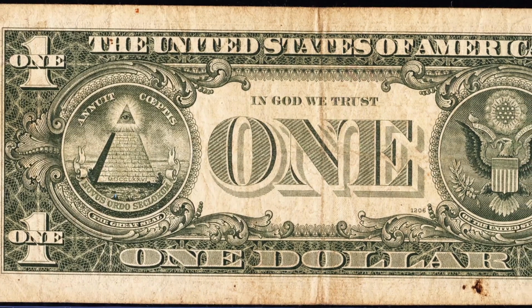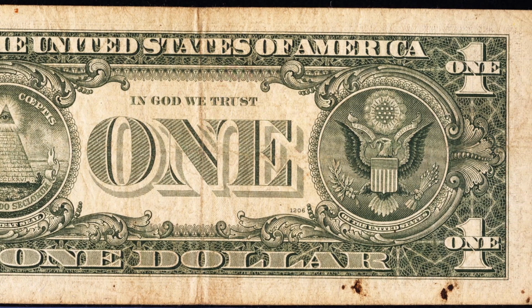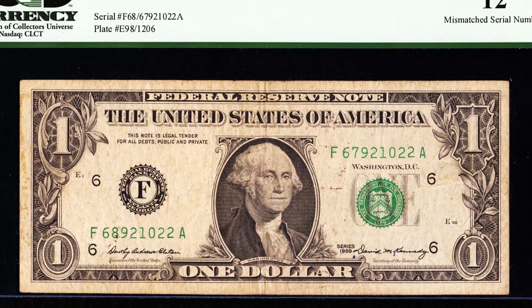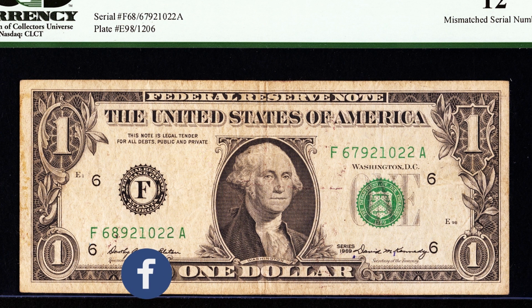Now, here's a $1 bill. We see here on the reverse, it looks pretty beat up. It's old. And now we see here on the front, this thing has definitely been circulated for quite some time. It's from 1969. Now, what makes this bill valuable is that it has a mismatched serial number. So, had this been in much better condition, because it does have a very low grade, it would have sold for a lot more money.